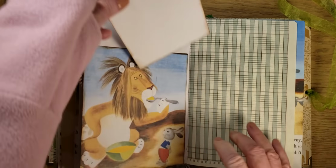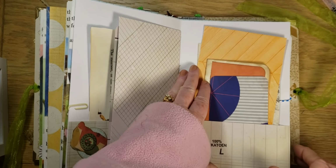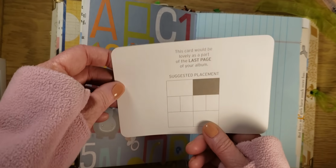We can write here. And here's the envelope here with a card in it. Pocket. Can write in here. And more paper to journal. And also another one of these cute little papers from that storybook. Sweet. And I have paper on the back. And here's a card here. Whoops, I guess that one won't work because it's got this on here.